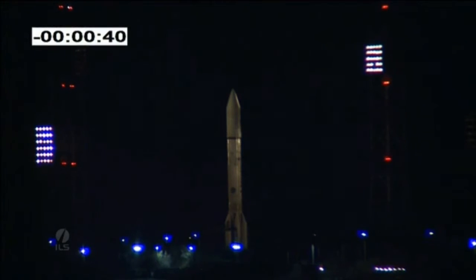42 seconds now before launch. We've got a great view of the rocket on the pad, clear skies in the early morning in Baikonur. It's resting comfortably on pad 39 before the big event. Just 25 seconds left in the count. And now, I will step aside as we watch together the launch of Eutelsat 9B.